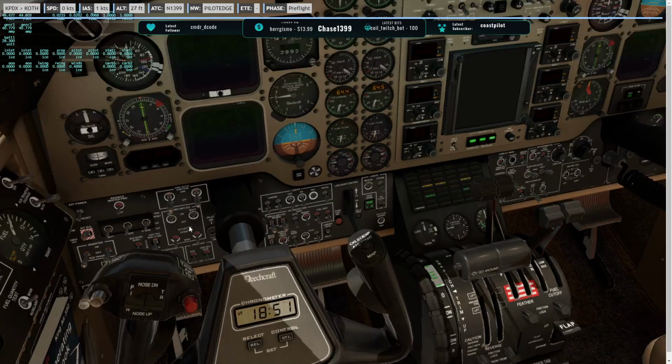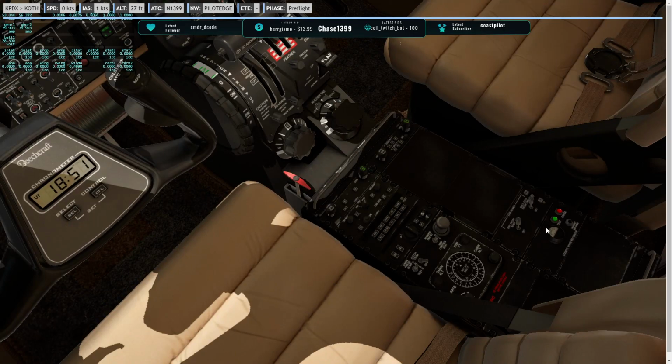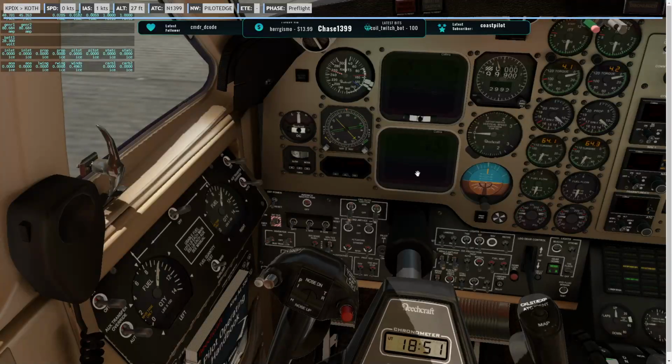So let's get the inverters fired up. If I can, where are they? Here we go. So we got 1, 2, throw on the inverters over here, our EFIS, and then avionics.